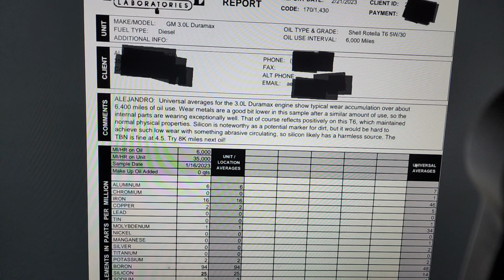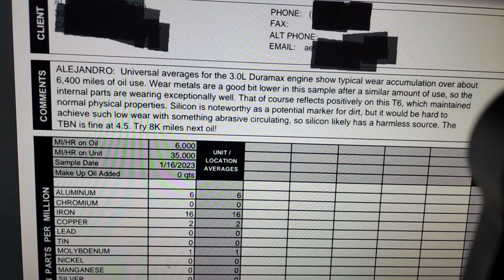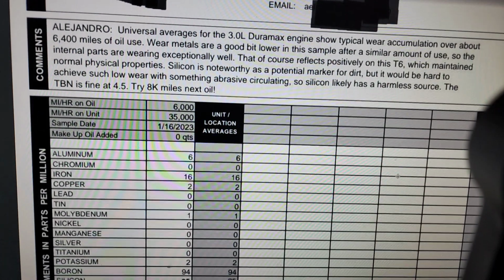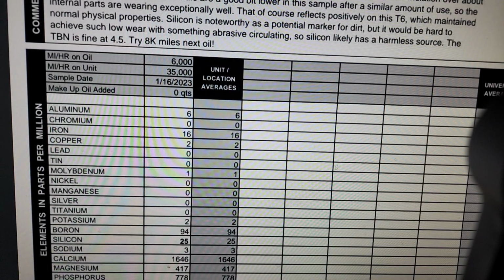So results. I'm going to scroll here. I'm probably going to expand this so people can see as best as possible. I'm going to scroll here slowly for anybody that wants to see the results.